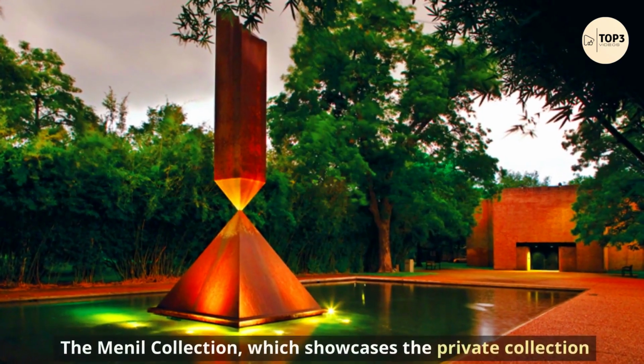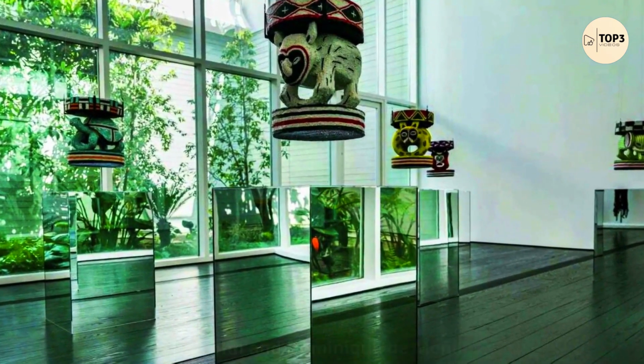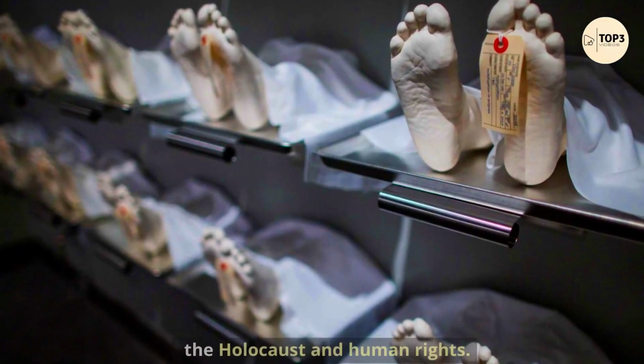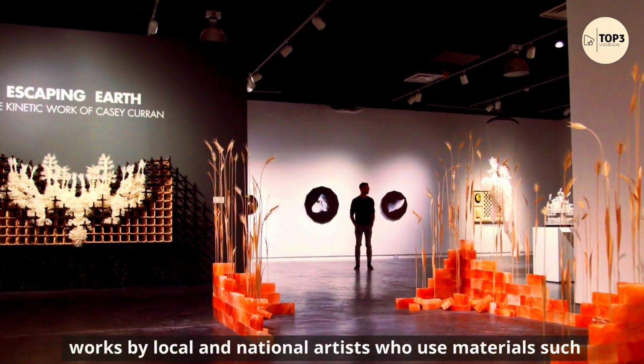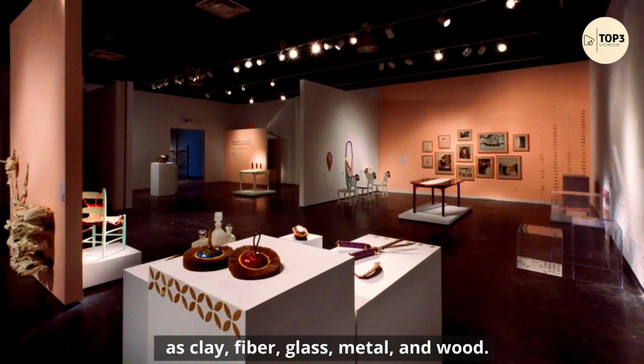The Menil Collection, which showcases the private collection of John and Dominique de Menil. The Holocaust Museum Houston, which educates visitors about the Holocaust and human rights. The Houston Center for Contemporary Craft, which exhibits works by local and national artists who use materials such as clay, fiber, glass, metal, and wood.